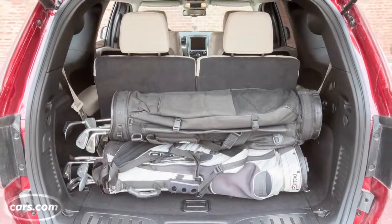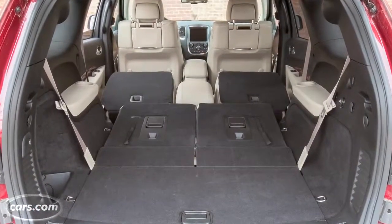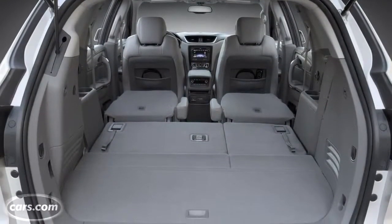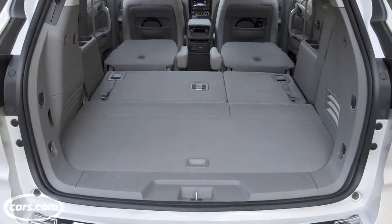Now you've got to think with those exterior dimensions, the Durango is going to have a ton of interior room, and well, it's merely competitive. About 17 cubic feet behind the third row and about 85 cubic feet with both second and third row folded in terms of maximum cargo room. If you really want to cram an SUV full of stuff, the Traverse still leads the pack. More than 115 cubic feet of maximum volume in that. I don't think anyone's going to catch up with them anytime soon.